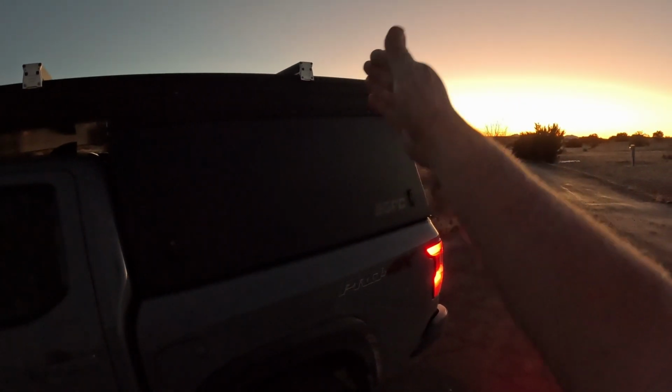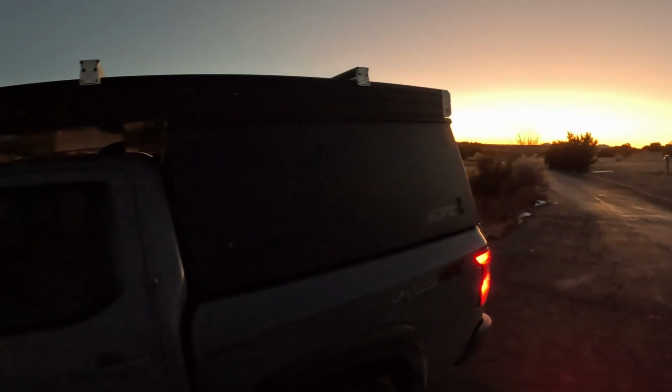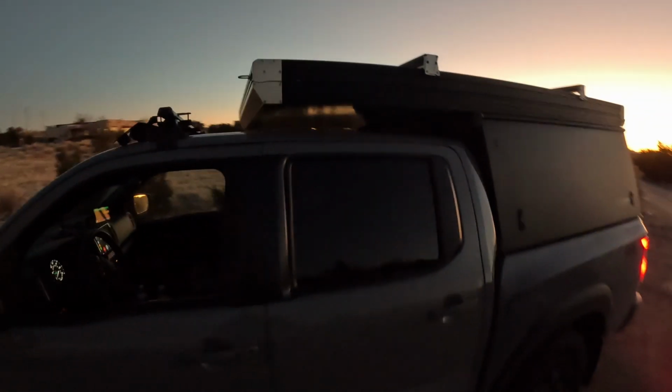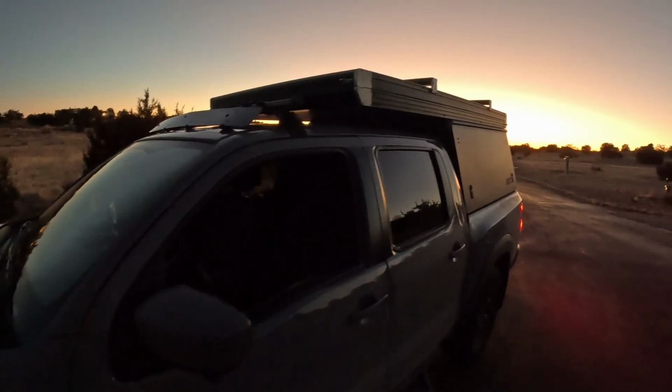I think there's a board where I can take the section out and have a small board, so that way the heater can actually heat the tent. And I wish I brought my heater because it's freezing cold here. So I'll probably do a hotel tonight because I don't have a heater.